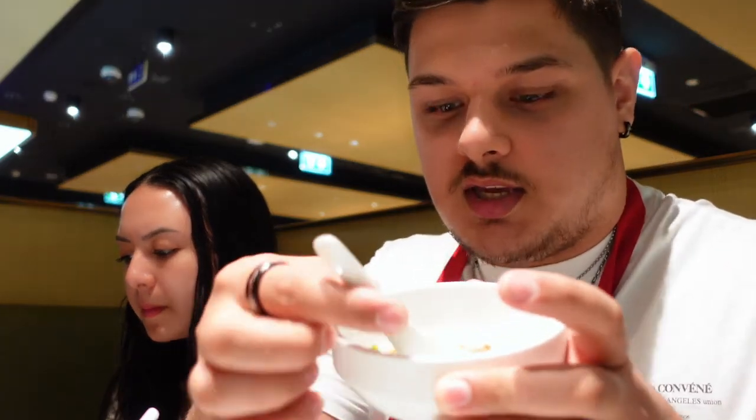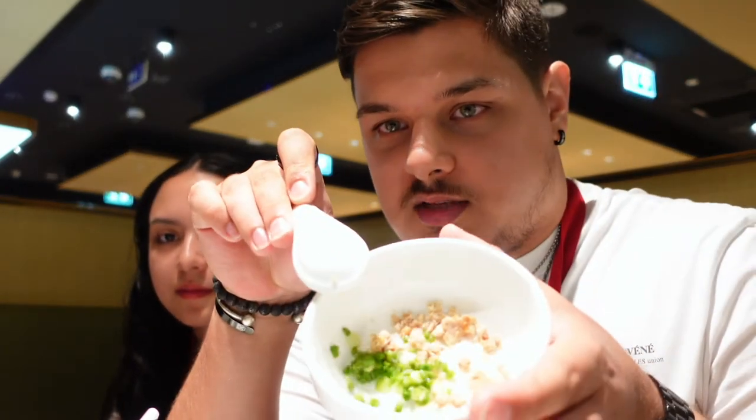Okay. She said I order the soup first and then order everything else after. So they've just given us this, which is minced pork and some spring onion.